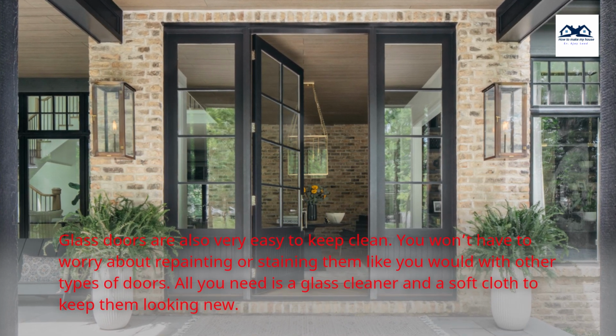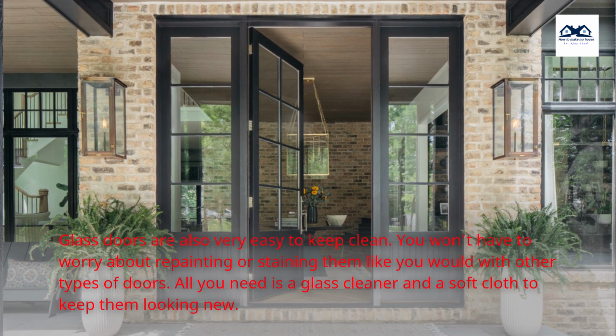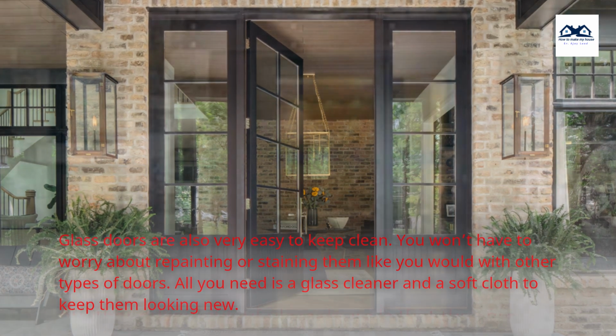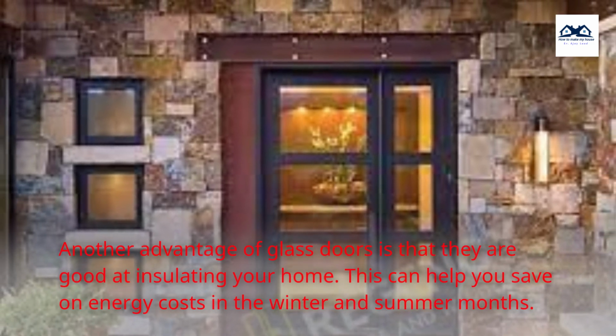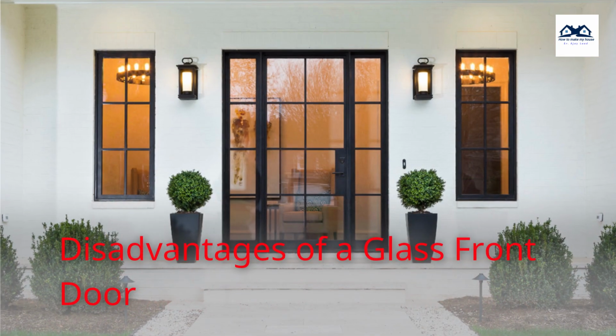You won't have to worry about repainting or staining them like you would with other types of doors. All you need is a glass cleaner and a soft cloth to keep them looking new. Another advantage of glass doors is that they are good at insulating your home. This can help you save on energy costs in the winter and summer months.